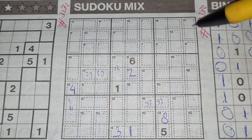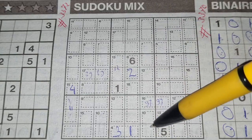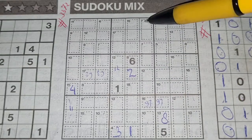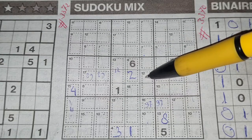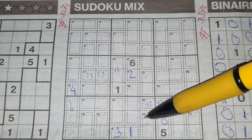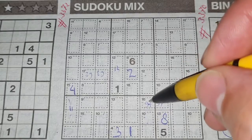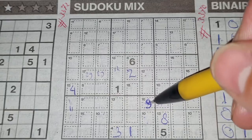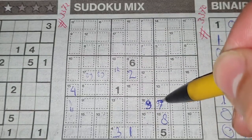Okay, let me scan. This column with only one sharing box. 7 plus 7 is 14. 14 plus 12 is 26. 26 plus 10 is 36. 36 plus 9, this is 9. This should be a 9, is 45. Alright. So this box should be a 7. 9 plus 7 is equal to 16. Okay.